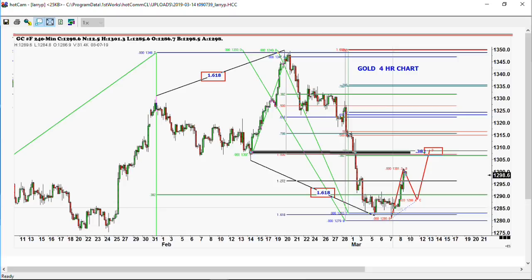Notice that thick black line there, folks. That's very important. And the reason for that is that it's not only going to be an ABCD pattern, but it is also going to be into that resistance level that we had. That level comes in at 1311. That's where the ABCD pattern finally lines up the way that it looks like it should. Now, whether that's going, well, we already know that it's happened.